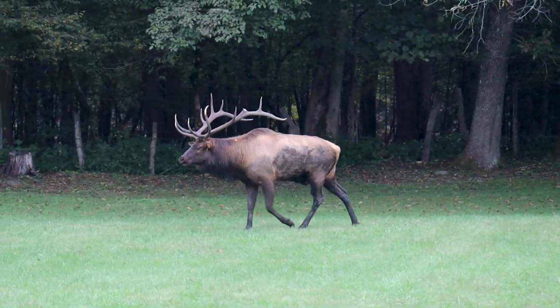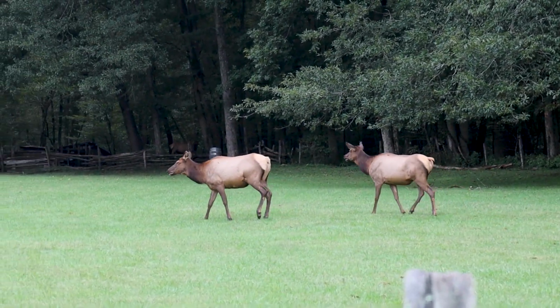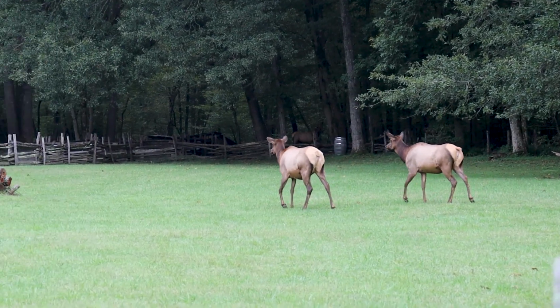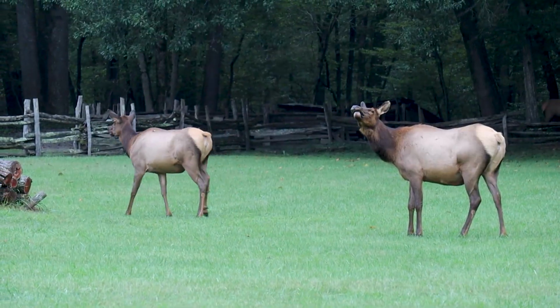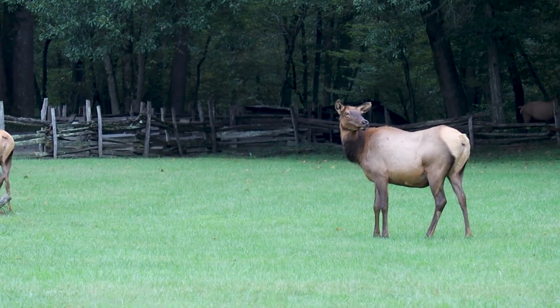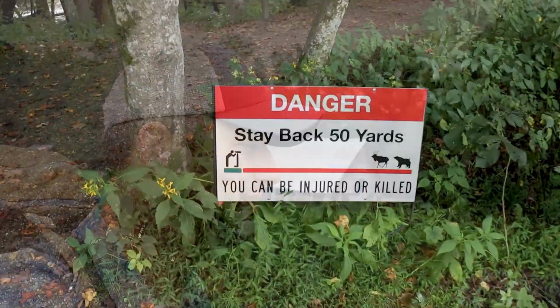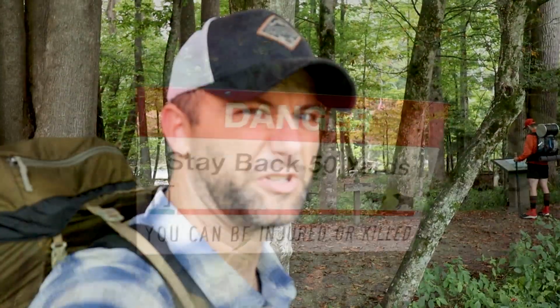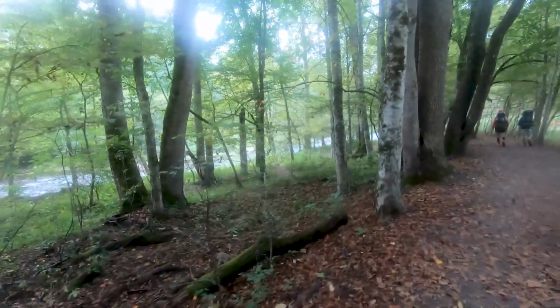Didn't think this was going to be an issue, but we had elk in the trail that we had to make sure we didn't upset in any way. Because while they look pretty docile, I imagine if you were to push your luck, they're going to win that fight. But beautiful, beautiful animals. It's a good tip. So 50 yards. And they are squawking this morning, if that's what you call it. I don't think they're very happy that we're around.